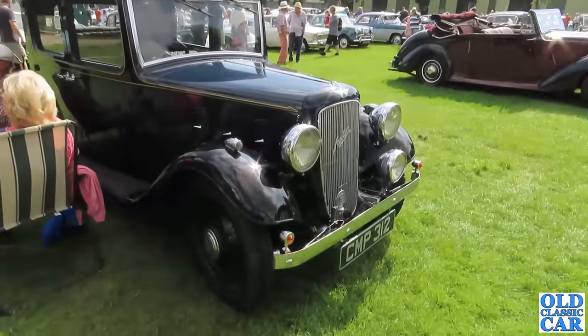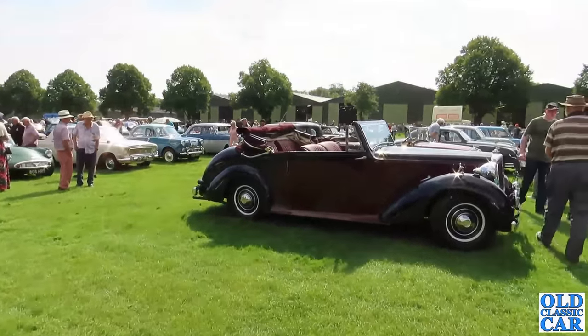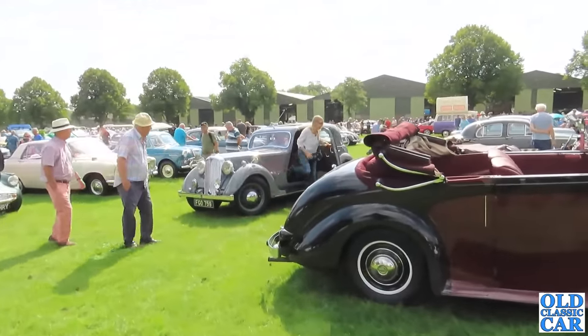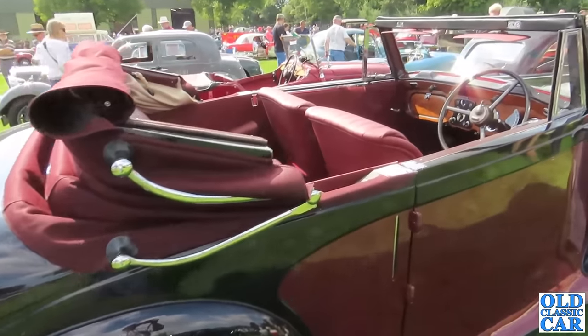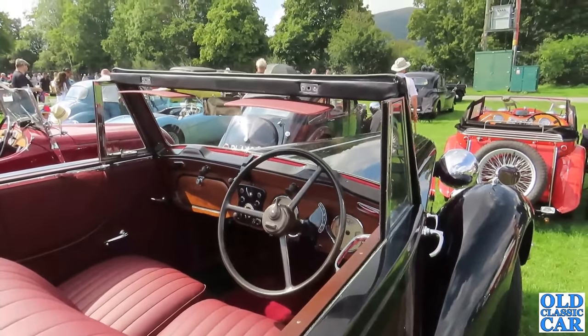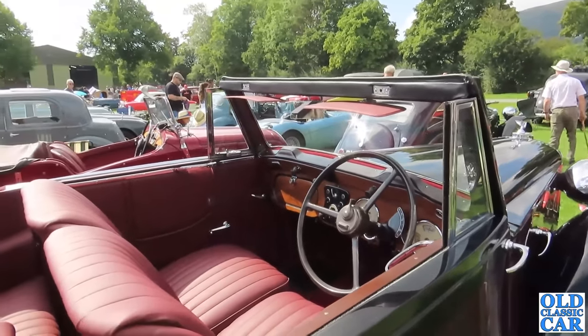There's the Austin 10 Litchfield that we saw driving in before. And there's the Rover Sport. Now, is this a 12 or a 14? Beautiful P2. There's that stunning Daimler, the DB18, the drophead coupe. Beautiful, quality car. There's a few cars coming and going. I think they've just had the pre-60 cars in the arena. So there are a few vehicle movements.